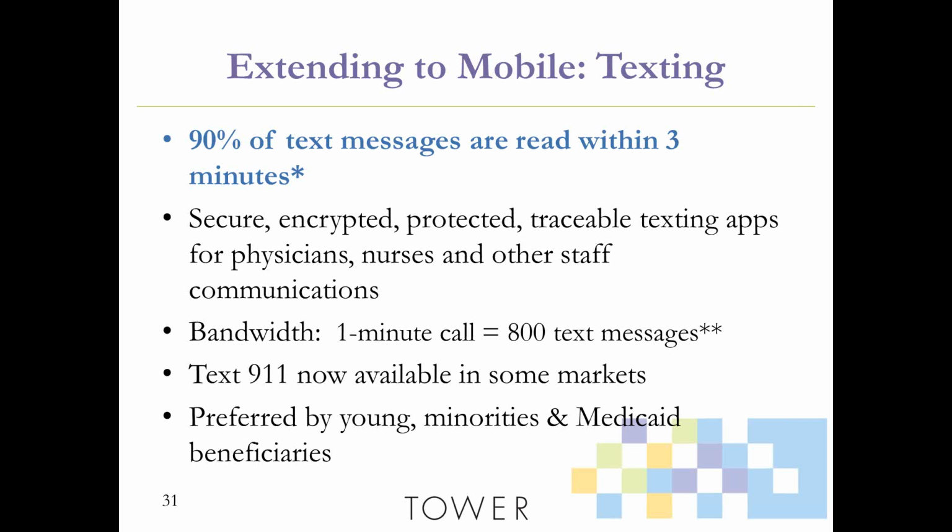Bandwidth is on here because the importance of it is that a 1-minute phone call uses the same amount of bandwidth as 800 text messages. So when you need to really get a large communications out to a large group of people or a population, it's a very efficient way of doing that, especially if you're in a community where bandwidth is at a premium. And that would be very small, rural, remote communities.